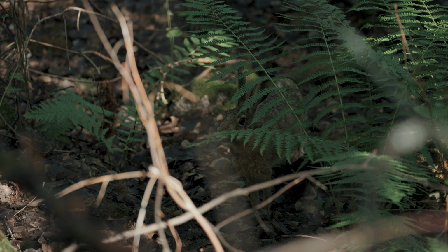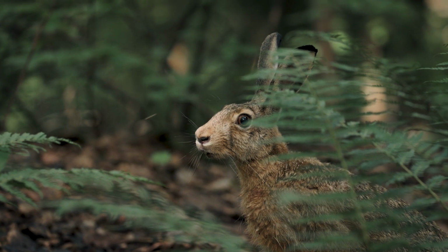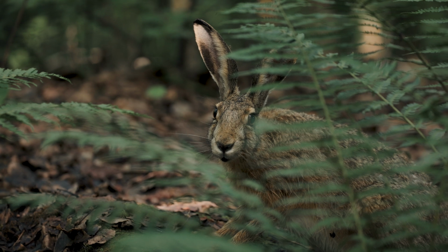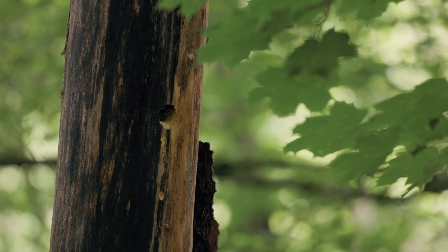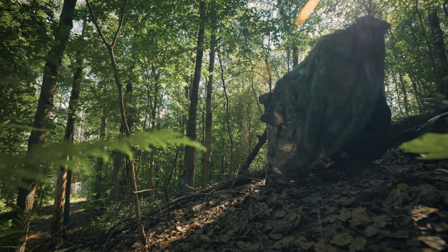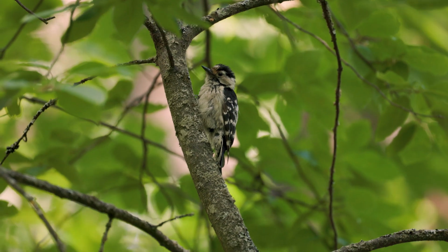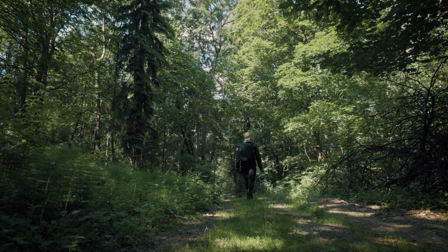When I hid under a hood, the brown hare didn't notice me, but he could certainly smell my presence. A female noticed me. I had to leave quickly.